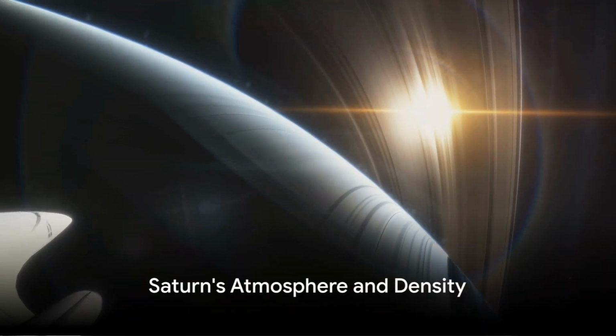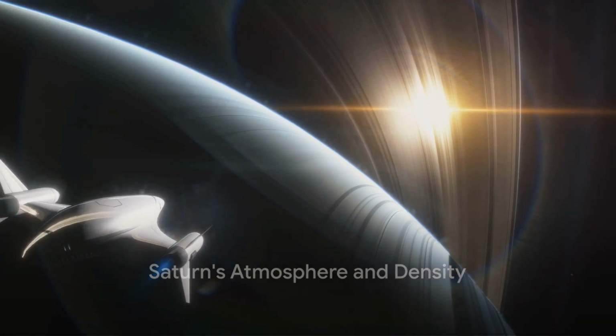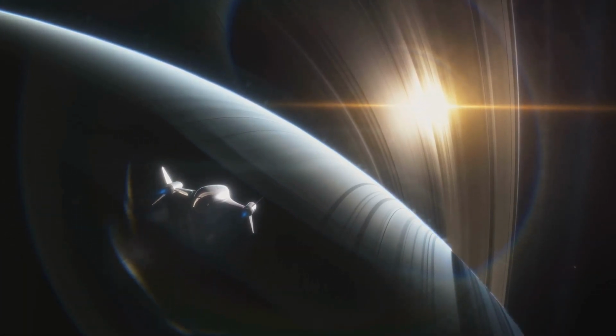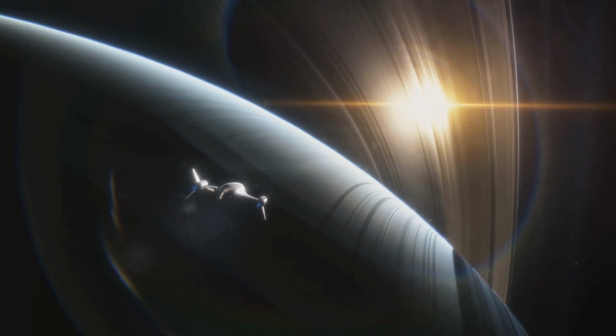Did you know that Saturn is less dense than water? That's right. This massive planet, the second largest in our solar system, is so light for its size that it would float if we could find a bathtub big enough to hold it.